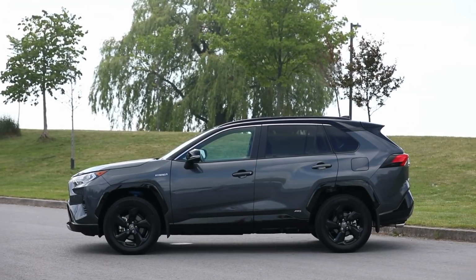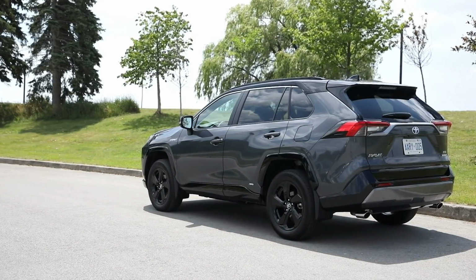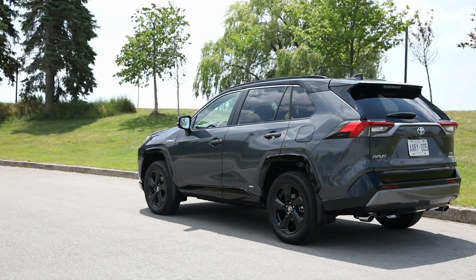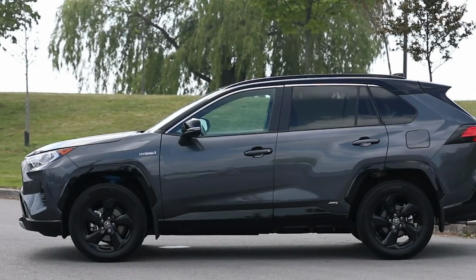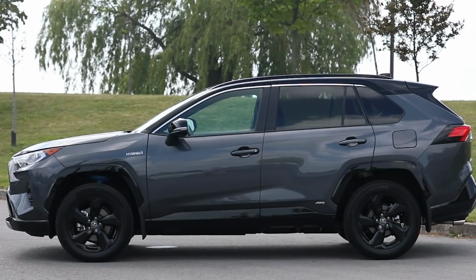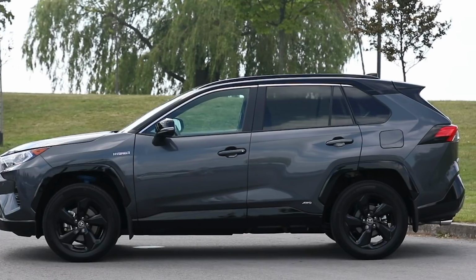I will say this, even though we're so used to all these crazy new features like blind spot monitoring, in the RAV4, if for some reason those don't work, I find it a little bit hard to look to the side to get your blind spot view. There's a huge gap where the two doors meet. That's just sort of covered up there.